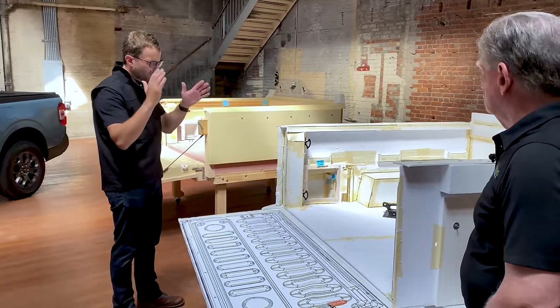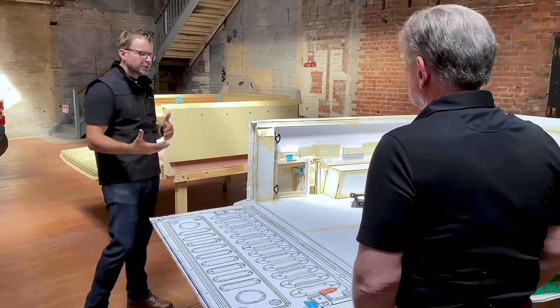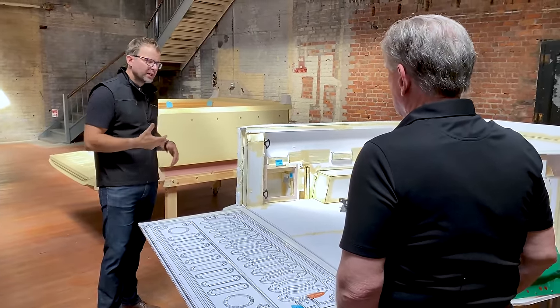When you go from cardboard, you start to mature the solution set with all the different engineers and cross-functional team members that we had working here.